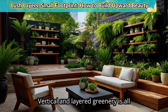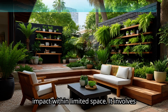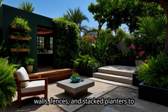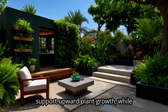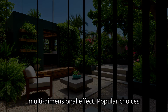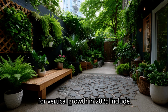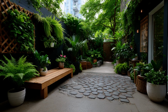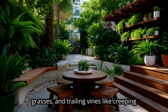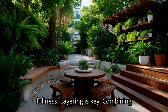Vertical and layered greenery is all about maximizing visual and ecological impact within limited space. It involves using structures like trellises, green walls, fences, and stacked planters to support upward plant growth, while combining species with varying textures, heights, and habits to create a multidimensional effect. Popular choices for vertical growth in 2025 include flowering climbers like clematis, jasmine, and bougainvillea, which bring both color and scent. Ferns, grasses, and trailing vines like creeping fig or sweet potato vine add movement and fullness.